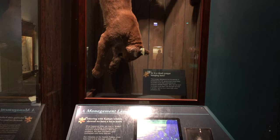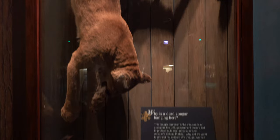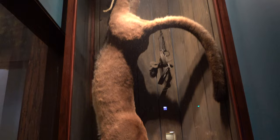Here there is a mountain lion hanging upside down, apparently to depict that back in the day in the American West, mountain lions were a nuisance to the mule deer population, kept eating them, so they were hunted down and hanged on display like you see here. Don't mess with the mule deer.